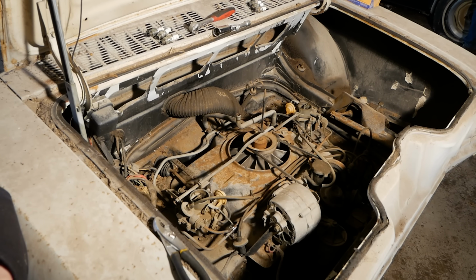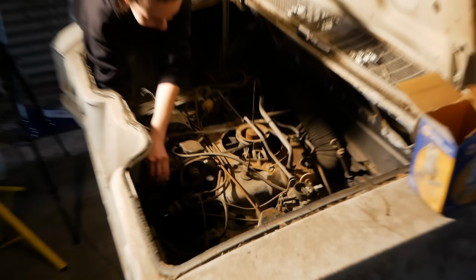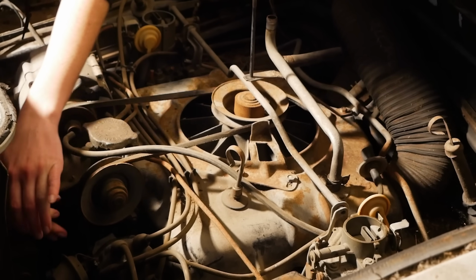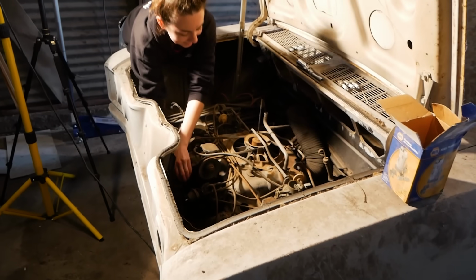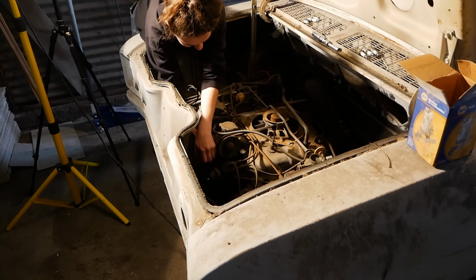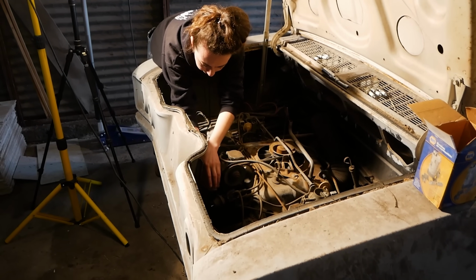Alright, we got some trans fluid in the cylinders. Let's work on spinning it over. Alright, Mook, give her a spin. Slow and steady. Just a little tight, but most of the problem is it's just hard to get to. We'll try to do a full rotation. Actually, we'll try to do 2 full rotations so we get the valve train to do a full sequence as well.